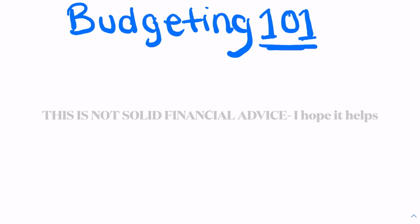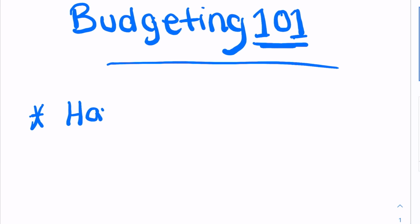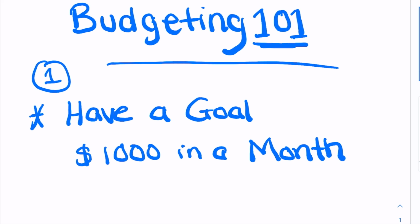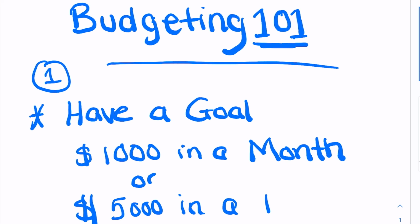So the first step in budgeting is to have a goal. And when I say have a goal, I don't mean like, oh, I want to make $1 million by the end of the year. No, have a realistic goal. So for example, you'd have a goal like $1,000 a month, or maybe $5,000 a month. That is a specific goal.